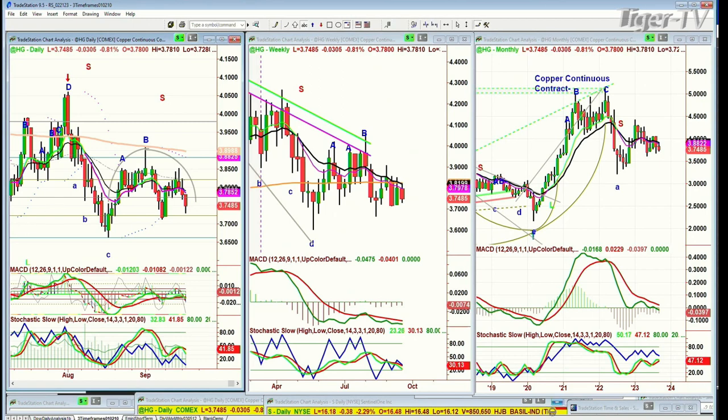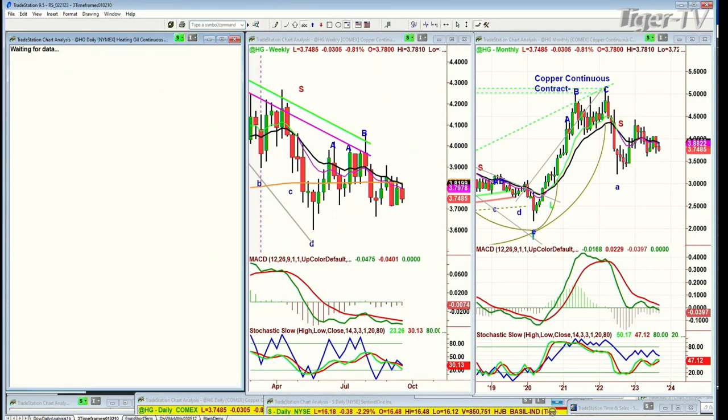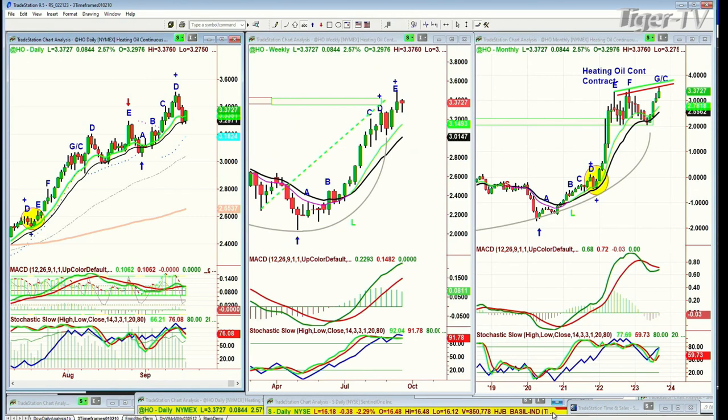A question came in about heating oil, HO. Is that pulling back? Well, it did pull back. Now it's having a nice green session, and the 9-period moving average is still very strong. I wouldn't fight this. And look, I drew this in yesterday, the heating oil monthly chart. It's got this inside track repellent zone.